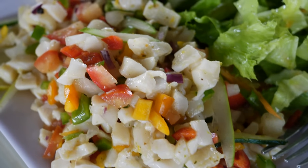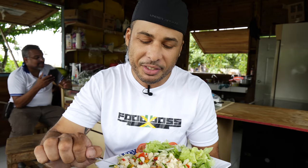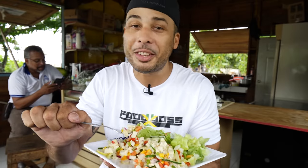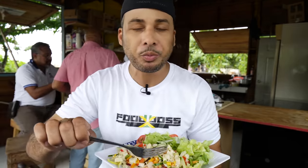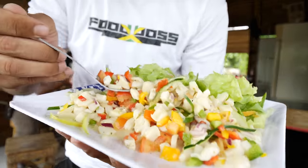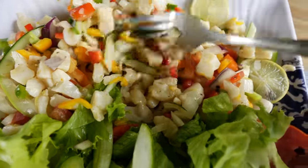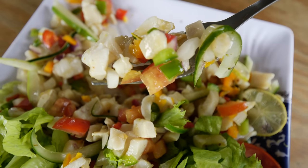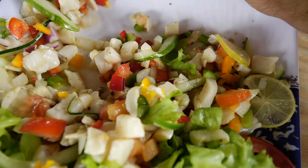You have the acid from the lime, basically cooking it a little bit from it sitting there and marinating. It gives it a little cook as well, so something similar to a ceviche. You can taste the pepper around there, and a natural blend of some of that's in there. The onions coming out, that red onion that you see on it, when it pairs with the tomato and with the green peppers, it brings almost like a natural salsa flavor to it.